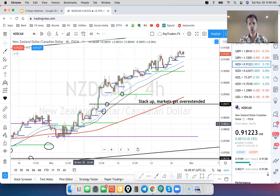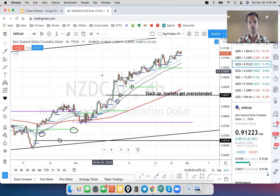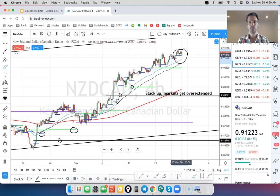But the longer these go, and the more pivot points we get on one side or the other, the more likely that trend is to be coming to an end, to be getting overextended, overcooked, right? And ready for reversal. It's easy to be blindsided by something like this and say, okay, wow, what a great trend. I'm going to buy New Zealand CAD right here, because this thing has been going up like crazy. This is a great time to get in.